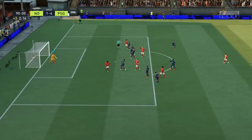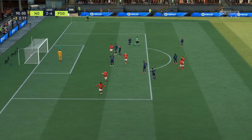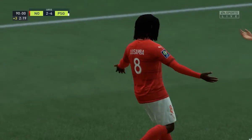And slot it home. Well, his heart might have been fluttering, but he didn't show it. A goal from the spot.